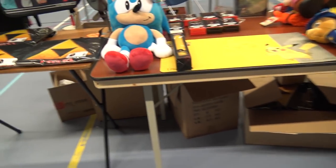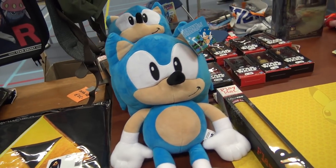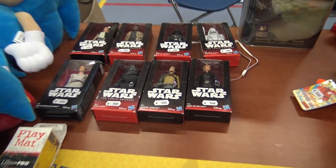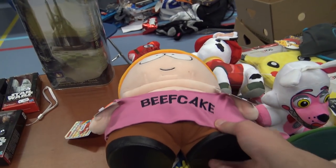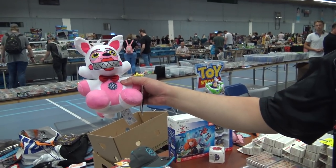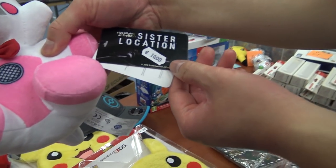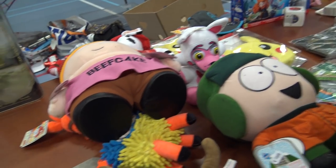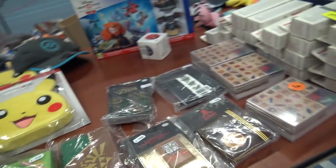Alright guys, so let's take a close look at all the stuff that we can find here at the convention. This Sonic the Hedgehog plush, I really find it cute, and this thing is quite huge by the way. Here you can see we have some different Star Wars action figures. Okay, so this one comes with me, the Beefcake from South Park with Cartman. Which one is this? Oh, that's from the game Five Nights at Freddy's or something like that. I never played the game by the way. But you can see they have a lot of great stuff. 10 euros, so the Beefcake guy comes with me. Later on, we'll pick it up.